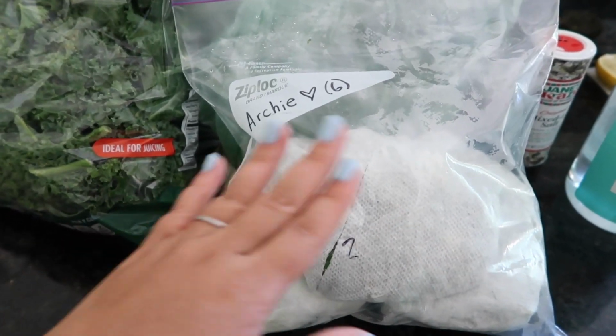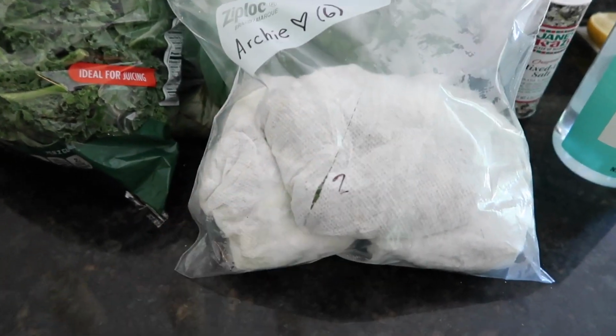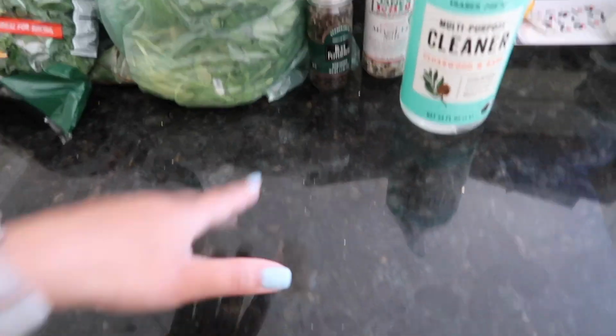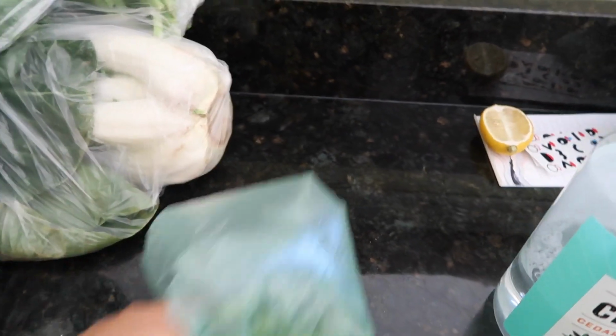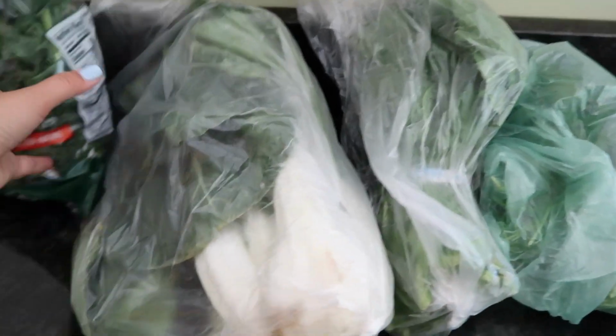I'm going to take these out and place them on the side so I can put them at the top of whatever bag is last, so that he can eat these first, since they're gonna go bad first. Normally to do this process, I watch a YouTube video, I clean off this counter, which I haven't done yet, with a multi-purpose cleaner, and then I will make piles. I'll put paper towel out, and make a pile of chopped cilantro, a pile of chopped bok choy, a pile of each. And then this is my prep area.